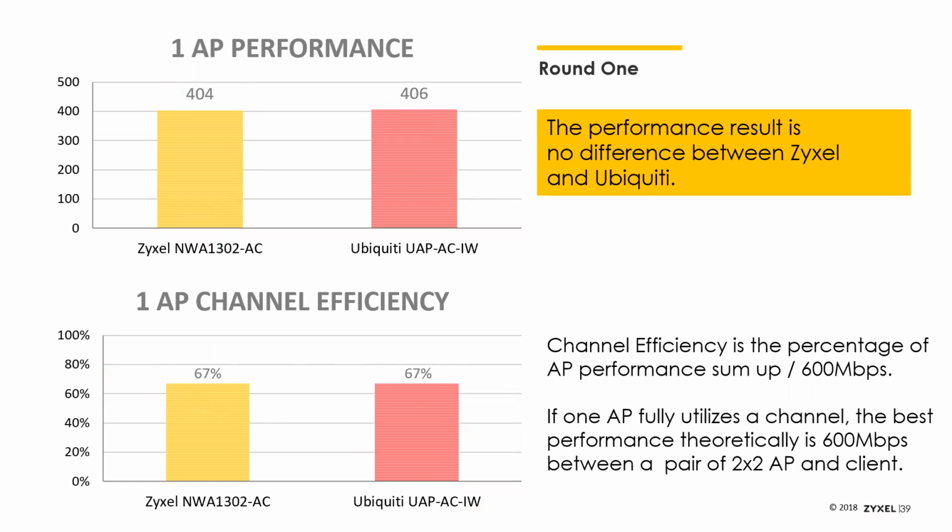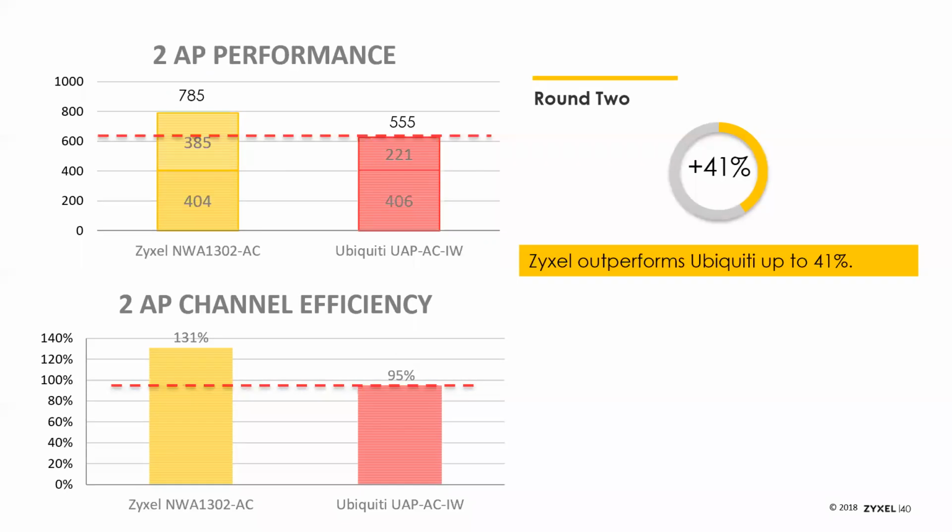Now, as soon as we add a second access point using that same channel, again, not right next door, but either several rooms down or up on a different floor, we start noticing the benefits of smart antenna technology. You'll see now our aggregated throughput is 785 megabits per second, whereas the aggregated throughput on Ubiquiti is 555. So basically, smart antenna is allowing multiple devices to transmit to their associated access point at the same time without interfering with each other, because the smart antenna is able to ignore a lot of that overlap.